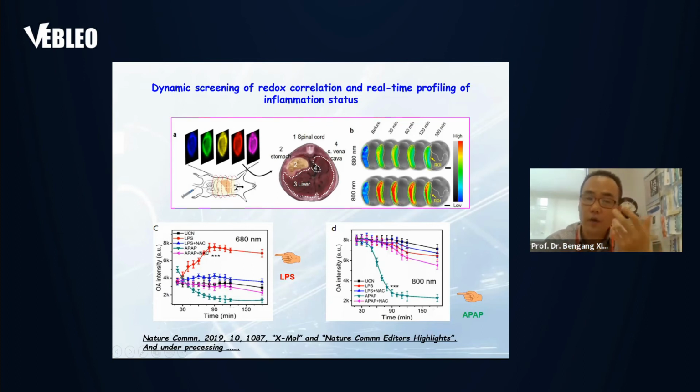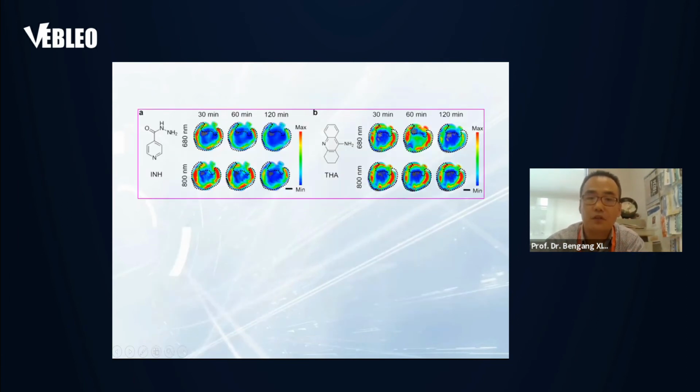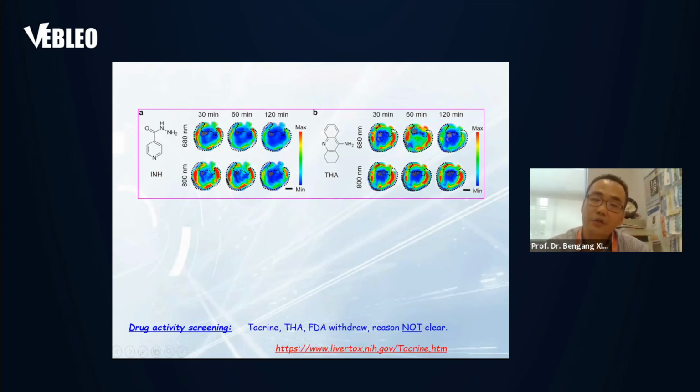Okay, so not only can we do the detection of ROS or RNS in the body, importantly, we can also do some special drug screening and understand drug metabolism. These are two examples. One is the RNH drug, which people use in the hospital to treat pneumonia. And the THA is the other critical drug molecule people use in the hospital to treat Alzheimer's disease. But very unfortunately, a few years back, Tacrine was withdrawn from the FDA list. People don't know the reason. Both of these two drug molecules can cause toxicities in the liver.